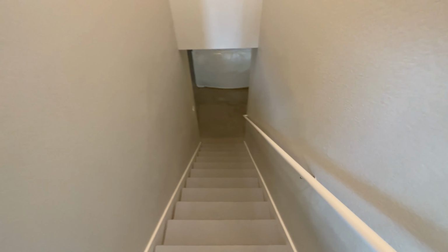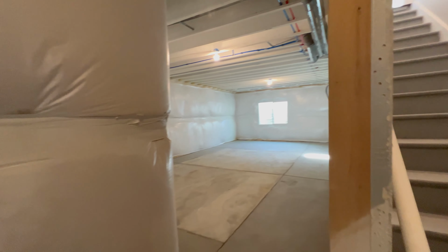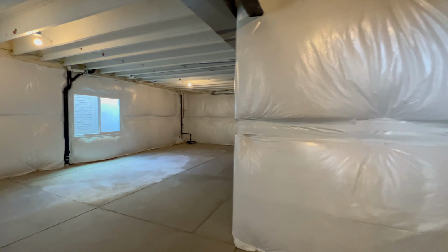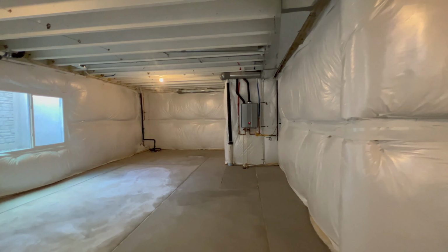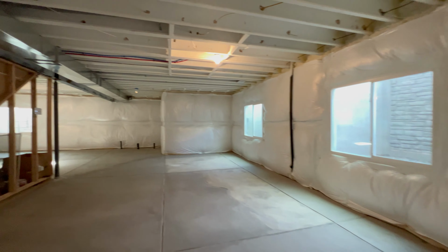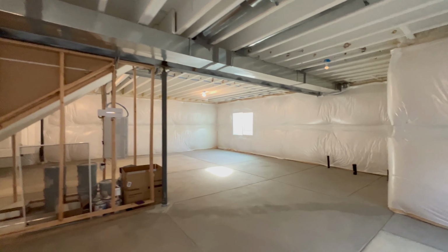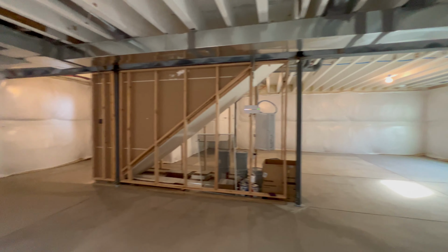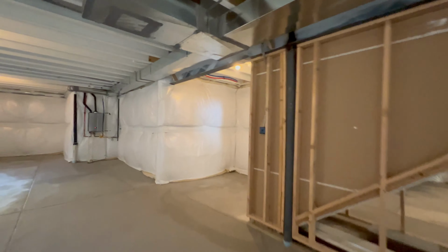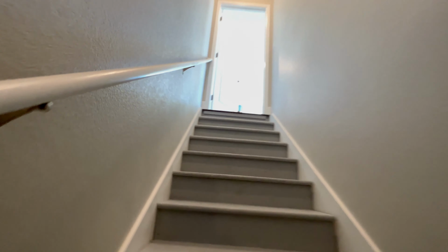It is unfinished, so there's not a whole lot to see, but you still get a sense of what this basement would look like unfinished and the space that you can have if you do finish it. Check out the primary bedroom to wrap this up.